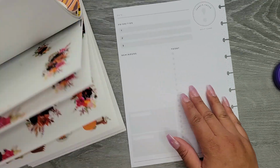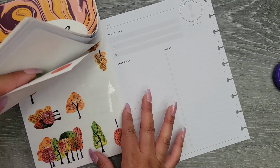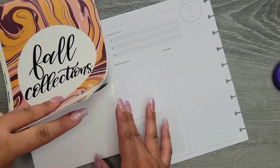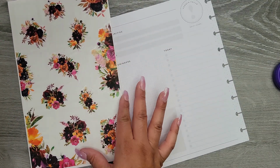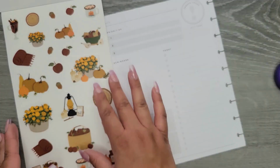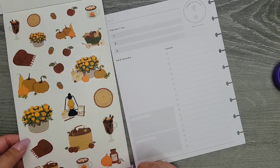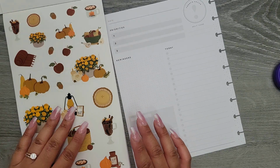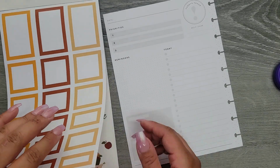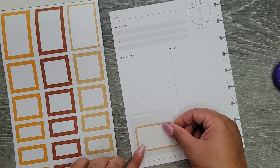Keep hopping around. Okay, let's see another set in here. I liked the trees. I think I already did the trees, though. I did the trees in something. That one's pretty. I love these ones, like Thanksgiving kind of vibe. Food. I kind of want to use this one, mainly because I know this one will be hard for me to use in my actual planner. So let's try it.